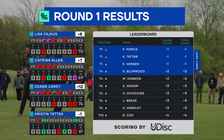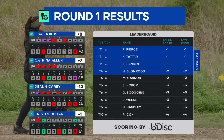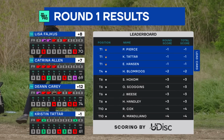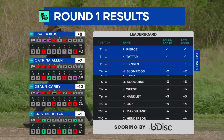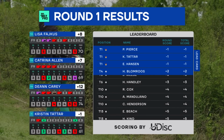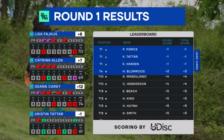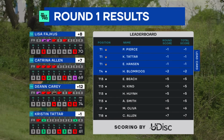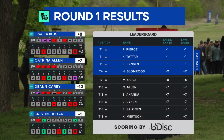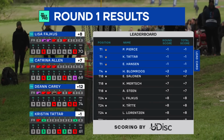On the lead card, Paige Pierce and Ella Hansen all shot 1 under, and Henna Blomroos 2 over. Missy Gannon also at the 2 over line. Sarah Hokum, Owen Scoggins, Jessica Weiss, Holland Hanley at 3, top 10 rounded out at 4 over. And not a lot of scoring separation at all from today. Everyone is real tight. The top 20, it looks like, is going to be settling in at around 7 over par.